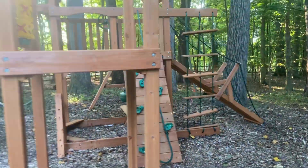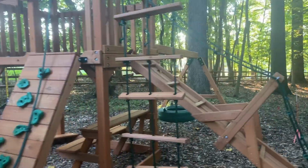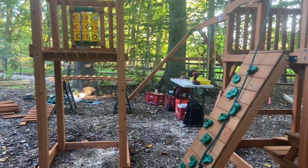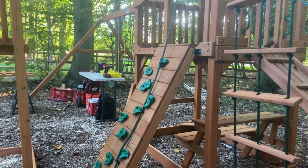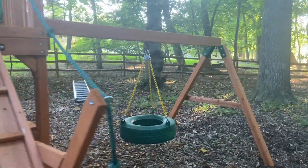All right, so I'm at a job. Customer did the main fort and then just didn't have the time, so hired someone from one of those nationwide kind of hire a handyman services to come out and finish it. So this is what you end up with.